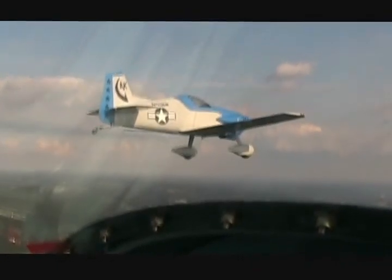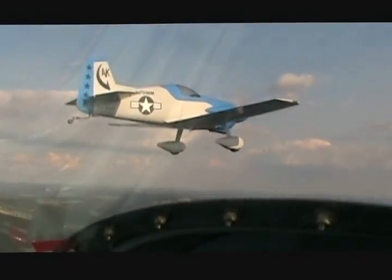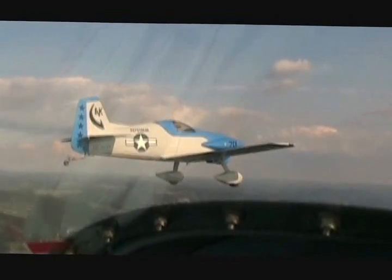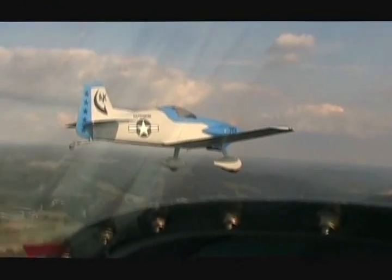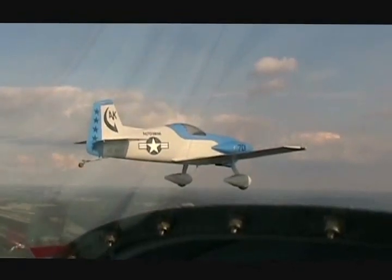In the old days when I flew in the Navy, formation flying was a way of life. And that's a skill I don't think you ever forget, but you get rusty at it, and so you're seeing the effect of all that rust.